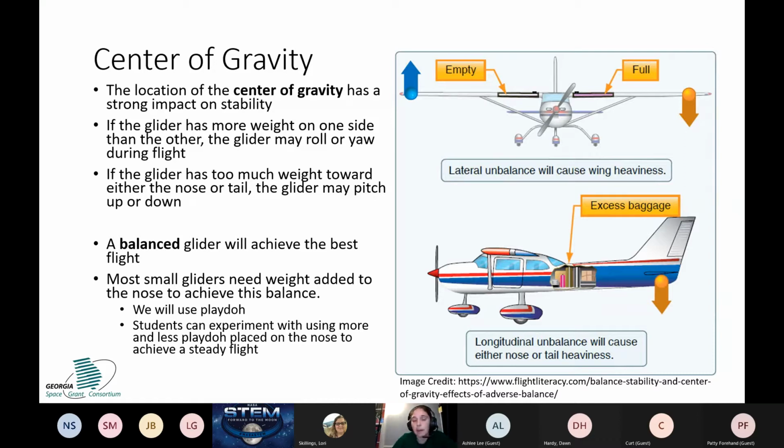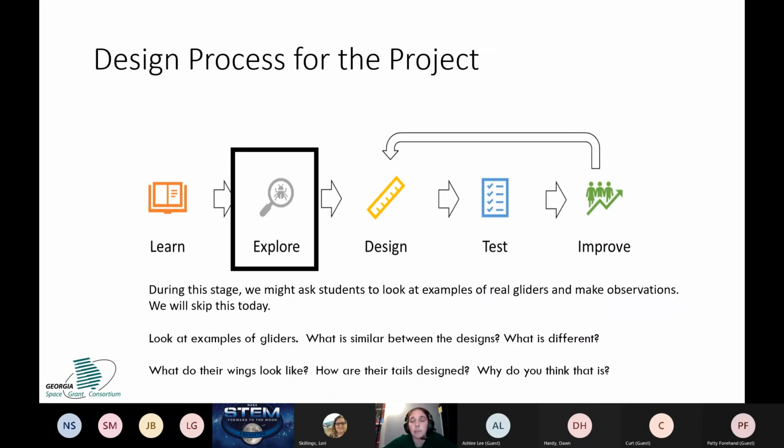So we're hoping to roll that out soon. But in the meantime, we can always send a guest speaker to come and talk to the students about aircraft flight. Okay, so that's the learn phase of our design process, is just give them that initial bit of information that they need to feel confident to get started.